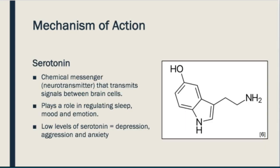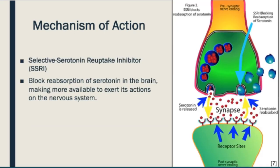The next question is, how does this drug work? First, we have to understand what causes the aggressive behavior in order to treat it. Serotonin is a chemical messenger that transmits signals between brain cells. It has a role in the regulation of sleep, mood, and emotion. Studies have shown that low levels of serotonin in the body can lead to depression, aggression, and anxiety. Fluoxetine is a selective serotonin reuptake inhibitor, meaning that it blocks the reuptake of serotonin, allowing more of it to be available in the brain to exert its actions on the nervous system.